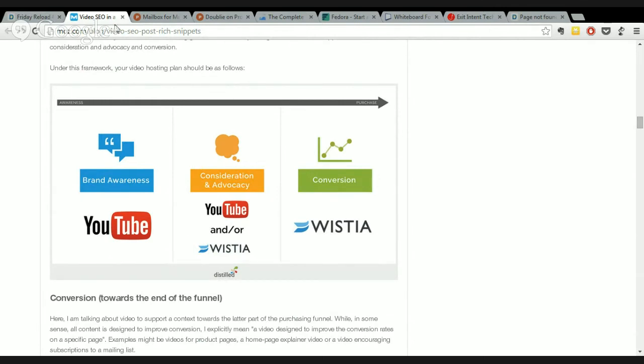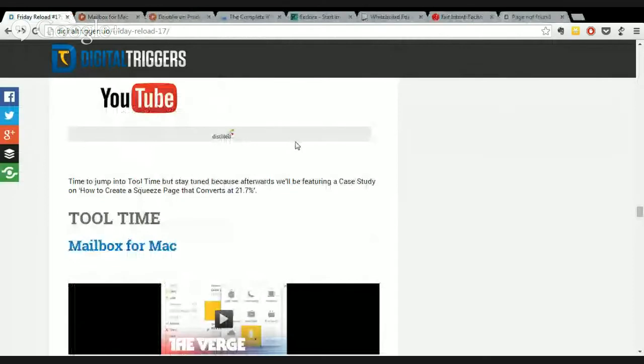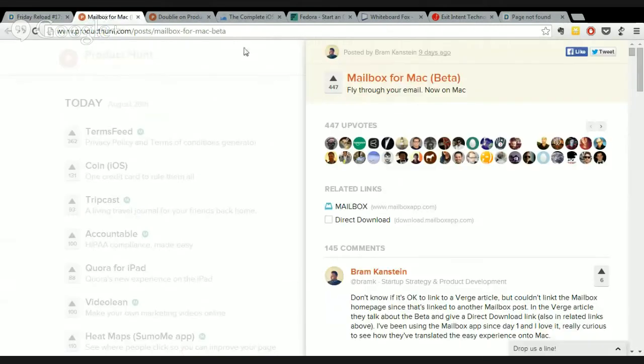All right, now we are going to jump into tool time, but stay tuned because afterwards we'll be featuring a case study on how to create a squeeze page that converts at 21.7%. So, tool time. Now the first part of tool time, we have the mailbox for Mac.